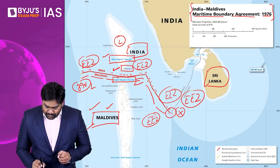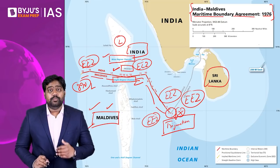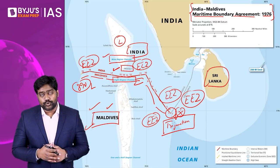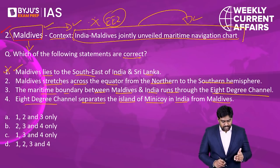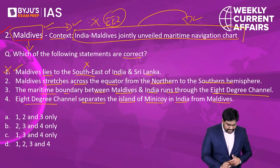So this again happens to be a strategic point, as there exists a tri-junction point between India, Maldives and Sri Lanka with regard to their exclusive economic zones. So with this understanding, we can eliminate the first statement. The first statement is clearly incorrect because Maldives lies to the southwest of India and Sri Lanka, not to the southeast. If you do this, you can easily eliminate option A, C and D, and clearly option B becomes the right answer.